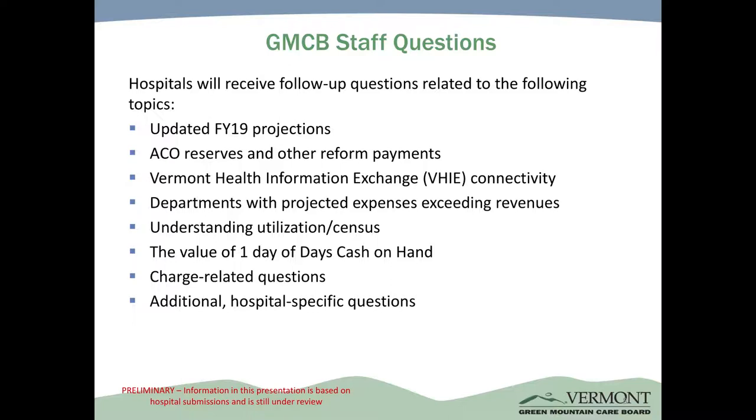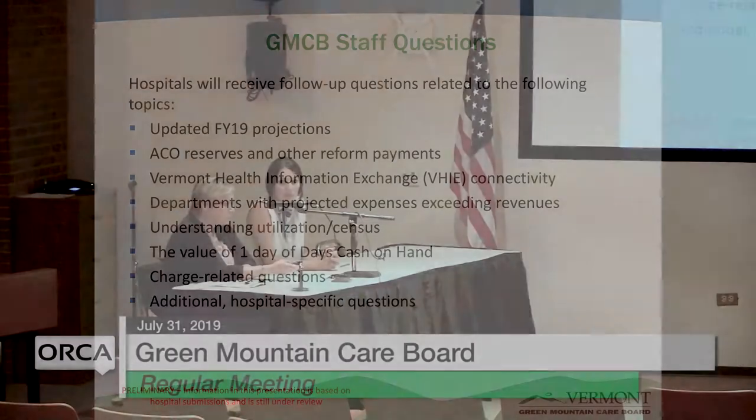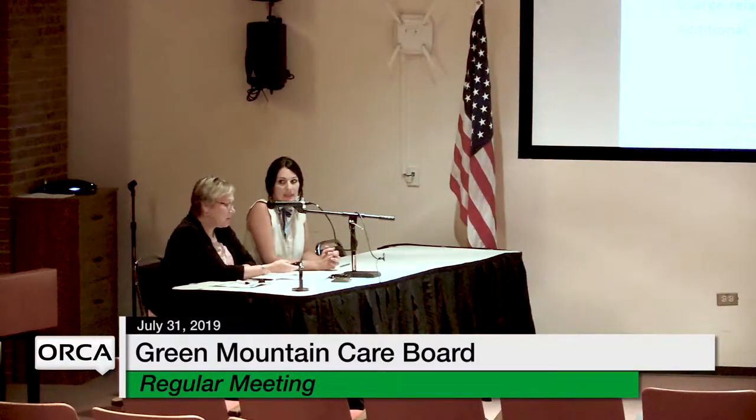The charge-related questions, this one is where we're asking, what is your increase in charge, or it used to be called rate. We're also asking to give it by Medicaid, Medicare, and commercial, and what are your assumptions? Then we have additional specific hospital questions, like, for instance, if they had any changes in FTEs, if they had changes in their balance sheet. So every hospital's questions are unique. These analyses will be sent to the hospitals late today or early tomorrow. And we will have them on the web also.